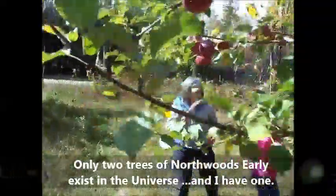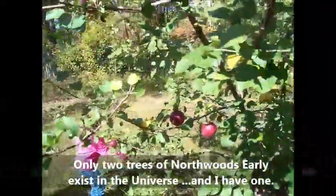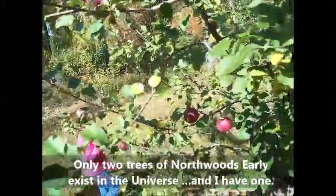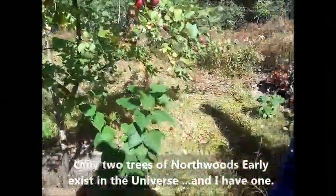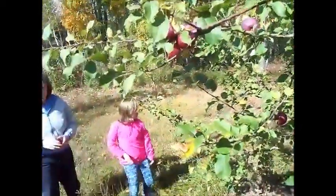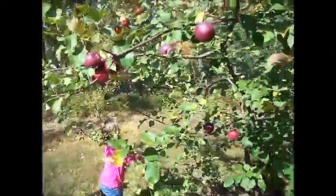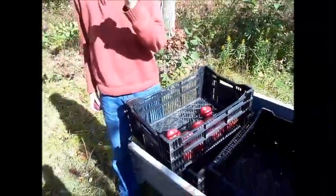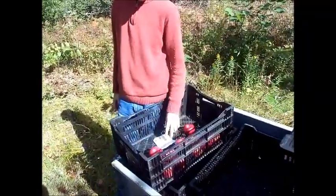Okay, if it's a good apple, no blemishes, then we're picking those. If it's got a blemish, like a hole, it goes in a secondary basket. And all kinds go together in that one. I call these seconds. Just Honeycrisp. It's just seconds.